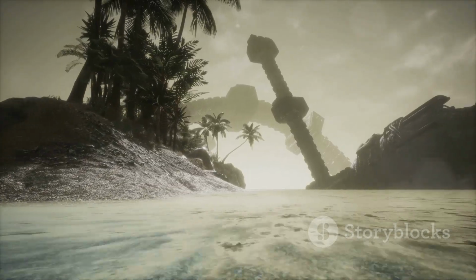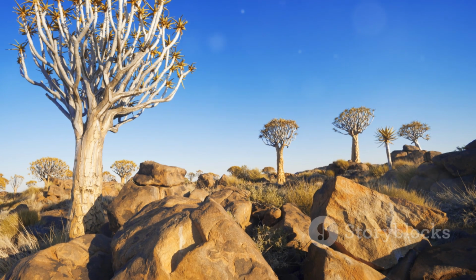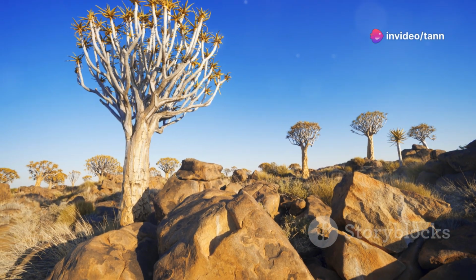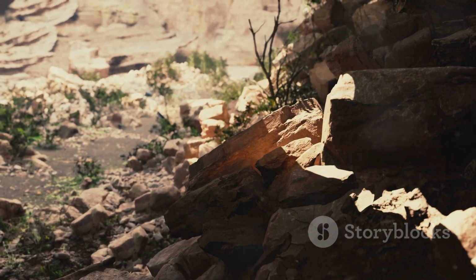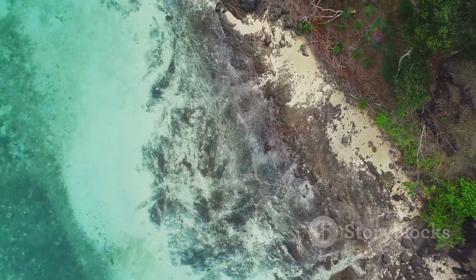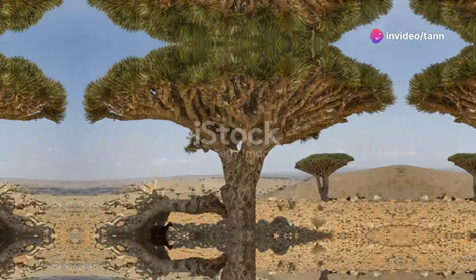The land is dry and rocky, dotted with the strangest trees you've ever seen. These are the famous dragon's blood trees, with thick trunks and branches like upside-down umbrellas. The whole island feels like it's from another time, with deep caves, tall cliffs and long beaches. The water around the island is crystal clear, and the air is filled with the calls of unique birds. It's a place that makes you feel like an explorer even today.